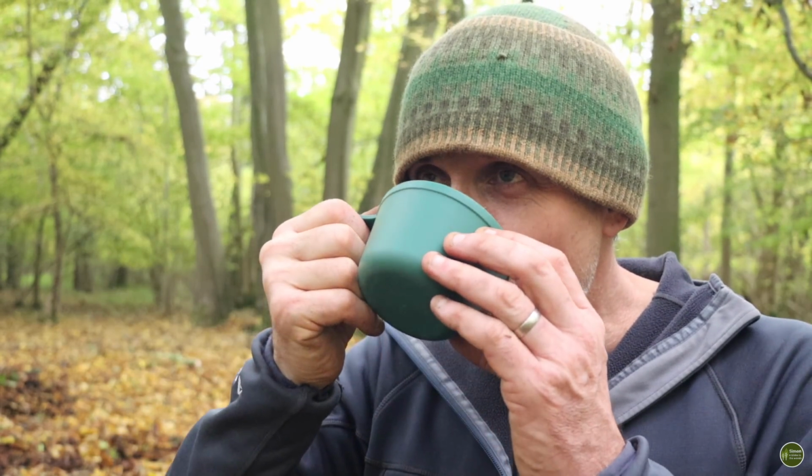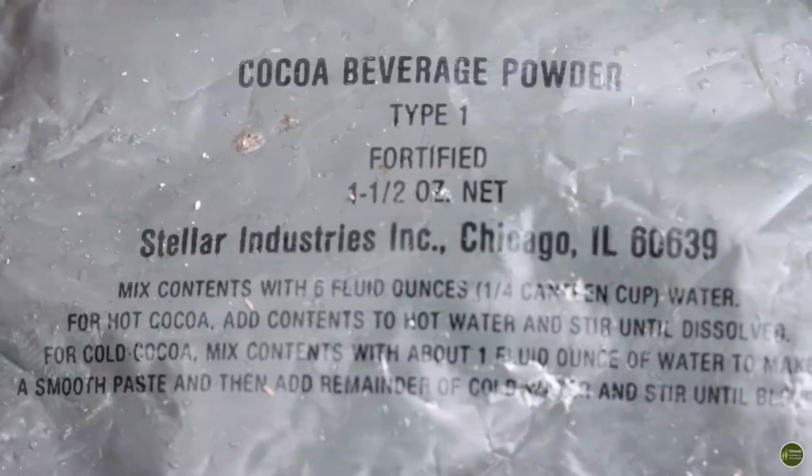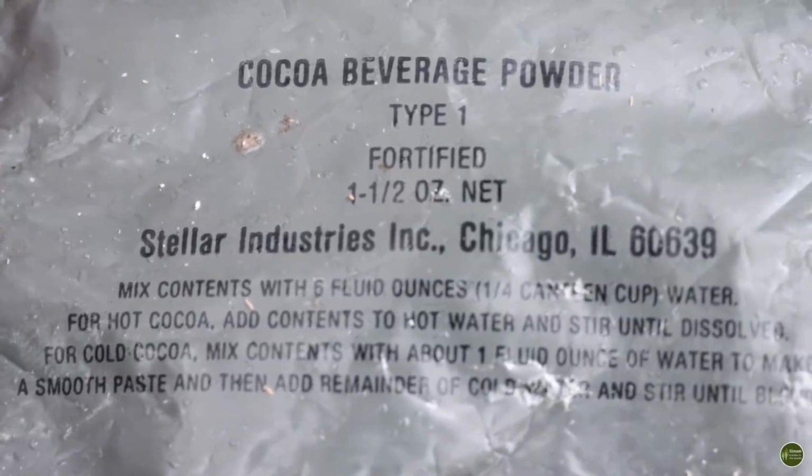Right, this one is the American Ration Pack MRE Hot Cocoa. Oh, that's really rich. Really rich, really sweet. I kind of expected that. The military ones generally are. They're fortified with loads more sugar than you would normally get in a supermarket bought one. Well, just to get the calorie intake up, I guess.